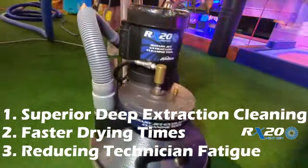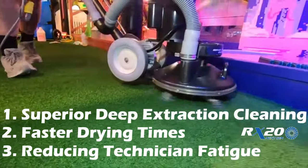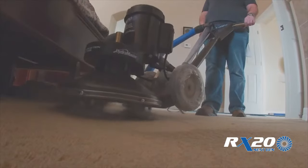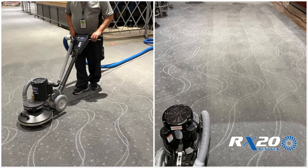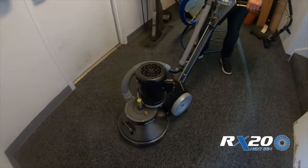Now, let's talk tech. The RX20 NEXTGEN doesn't just clean, it transforms carpets. With a rotating head that works from five different angles, it's like giving your carpet a spa treatment. Three spray jets, five vacuum slots, and over 650 cleaning passes per minute. Yes, you heard that right, 650. This super agitation, combined with the unit's weight, means a deeper clean extracting more soil and solution than you ever thought possible.